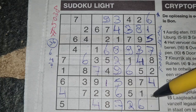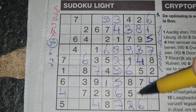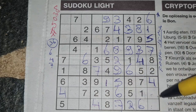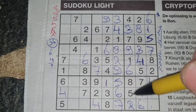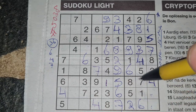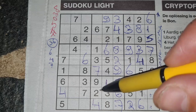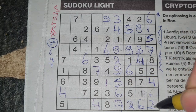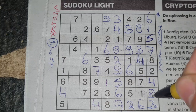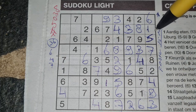Then 2 missing numbers in this big square. The 1, the 2, the 3 is missing. The 4, the 5, the 6, the 7, the 8, and the 9 is missing. 3 and a 9. We have a 3 in this row, so no 3 there. 3 should be here, and the 9 goes there. All right.